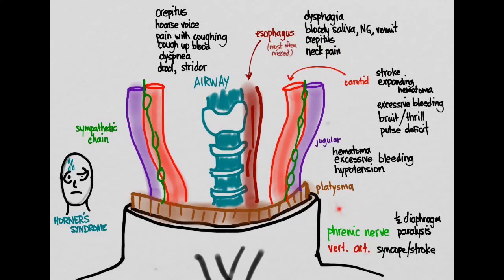And just for completeness' sake, for the things in the posterior triangle, you also have to worry about the phrenic nerve and the vertebral artery. If you injure the phrenic nerve, you're going to get hemidiaphragmatic paralysis. And if you get the vertebral artery, you can have syncope or even stroke-type symptoms as well.